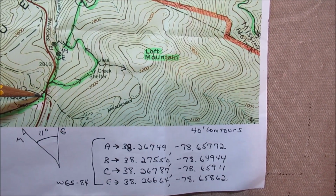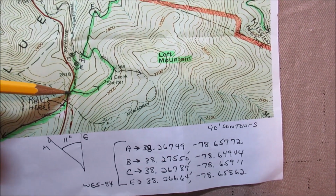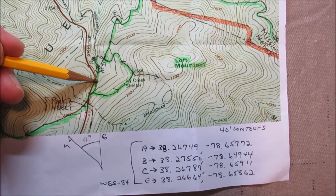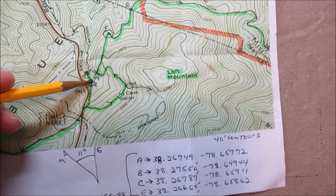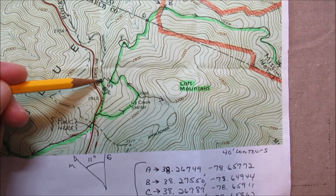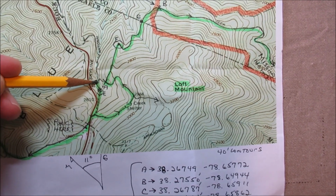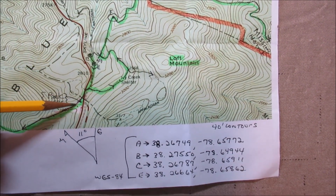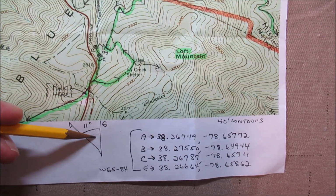So anyway, I parked here, got up on Skyline Drive, came north just a short ways, and then here is the road starting down the east side of the mountain. Now point E here is the first of two pumping stations that I showed you, and then point C is the second water pumping station. My theory is these two pumping stations pump water up to the Loft Mountain Wayside, and also about another mile up this road to the campground.